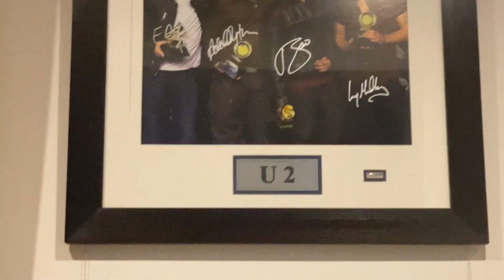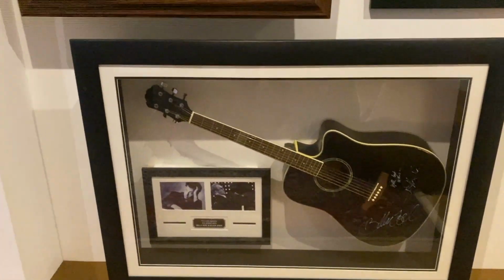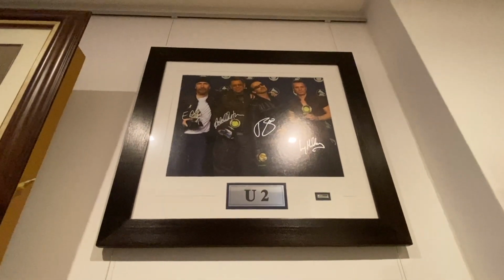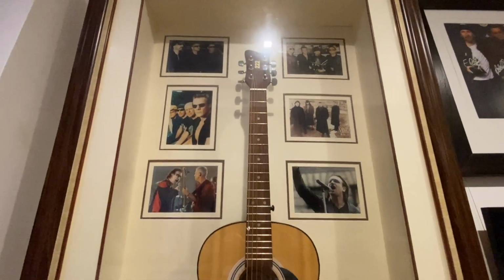So there seem to be music fans. These are all signed by the members of the Stones, here by the members of U2. And this could even be a guitar of The Edge, who knows? Looks like it.